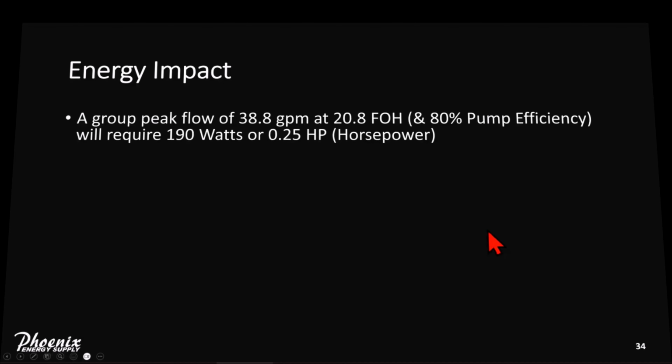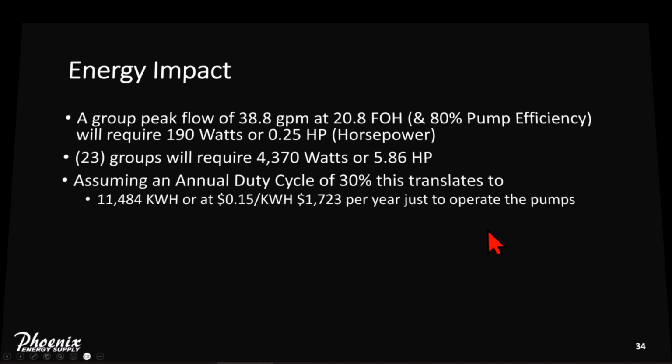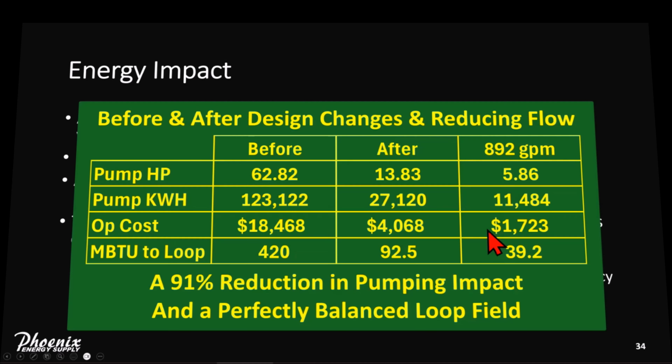Let's look at this energy impact. We'll go through these same calculations and come up with another summary table. So now at 892 GPM, we've gone from 62 horsepower pump down to less than 6 horsepower. Our operating costs and overall energy impact of pumping has been reduced by 91%.